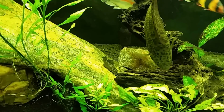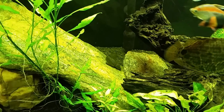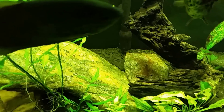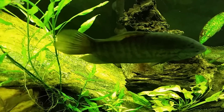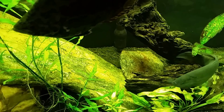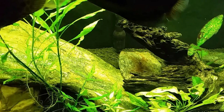This one was in my 20-gallon open top when I had a bad outbreak of ick. And the way I treated for ick was using temperature alone. I didn't use any salt or anything else. I just used temperature. And I ran it up really warm. I ran it up warmer than I needed to, about 91 degrees.